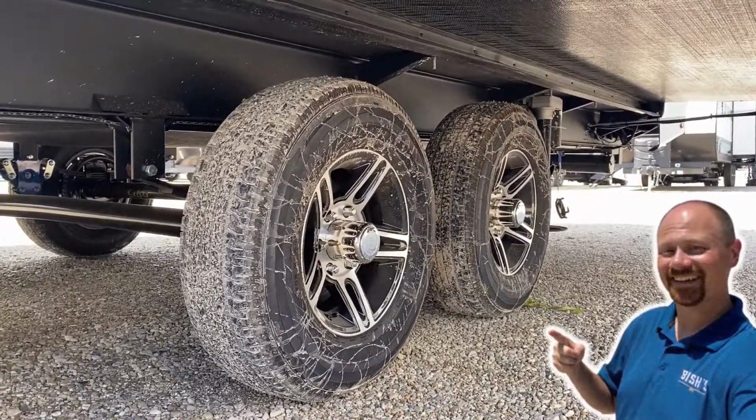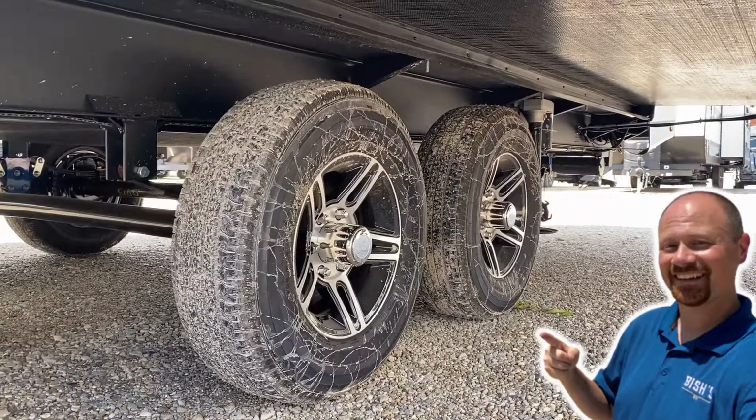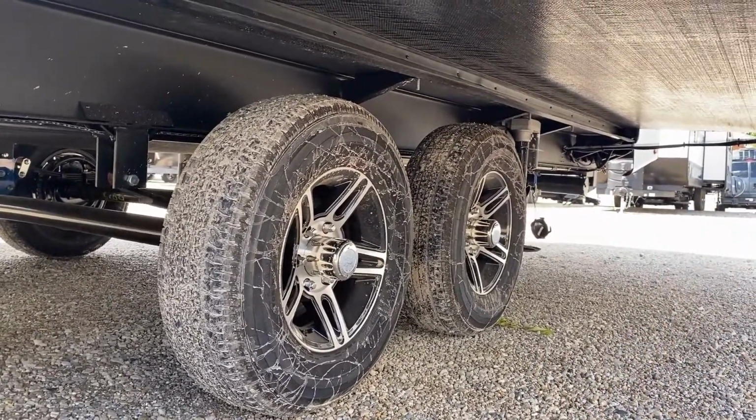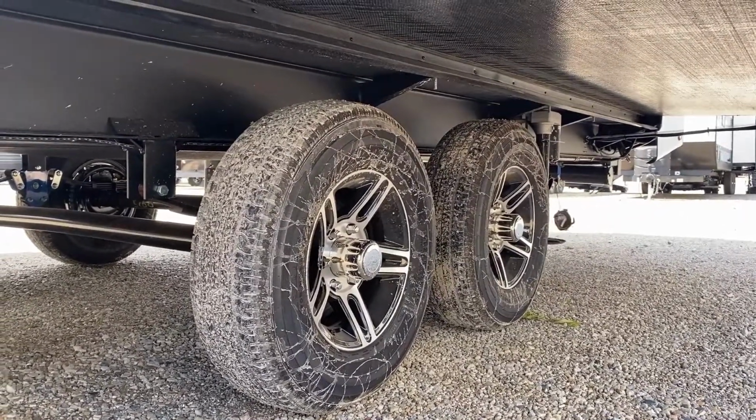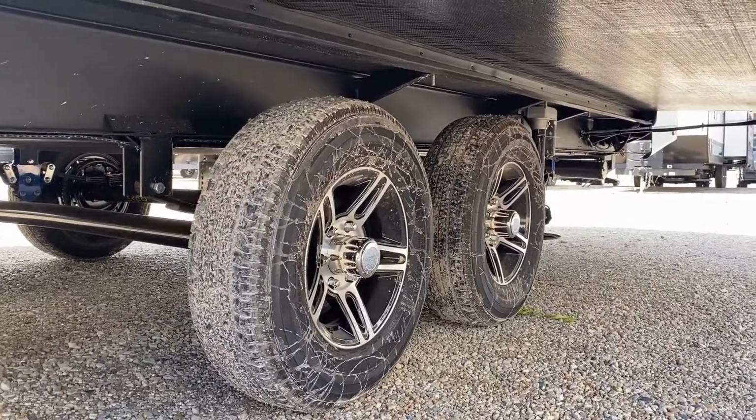Standard Goodyear tires now versus the, I believe they were Trailer Kings or something like that last year, which were okay, but Goodyears are 87 mile an hour rated, American made. Not necessarily foolproof, but I think a lot of people have more peace of mind on that.